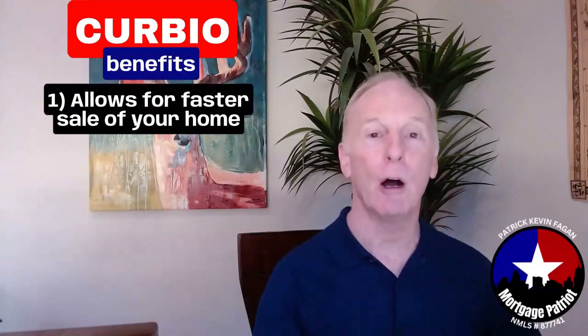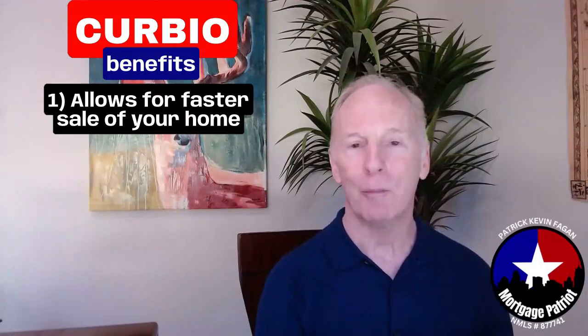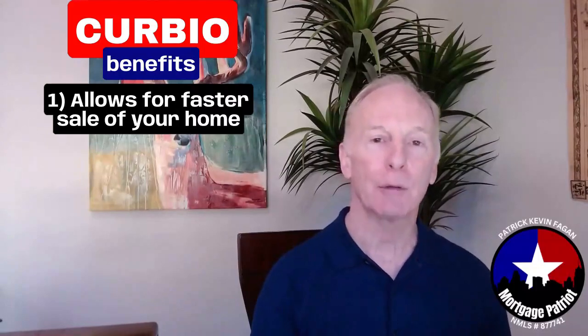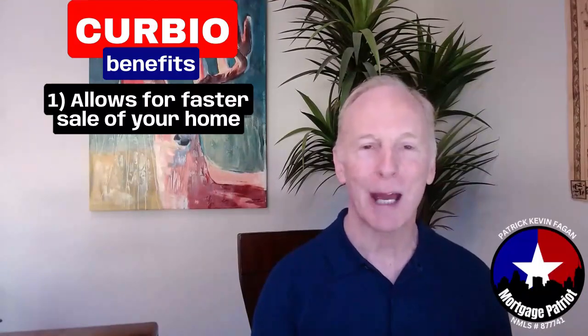The first benefit is quite obvious, and that is how quickly you'll sell your home if you've already used Curbio. Imagine walking into a home and everything's outdated. You've got carpeting that's old, you've got laminate on the countertops, you've got substandard flooring, you've got fixtures that are out of date, you've got colors on the walls that are all mismatched and old looking. Even if the house is in good shape per se, it's not going to sell anywhere near what it should be given in today's market.